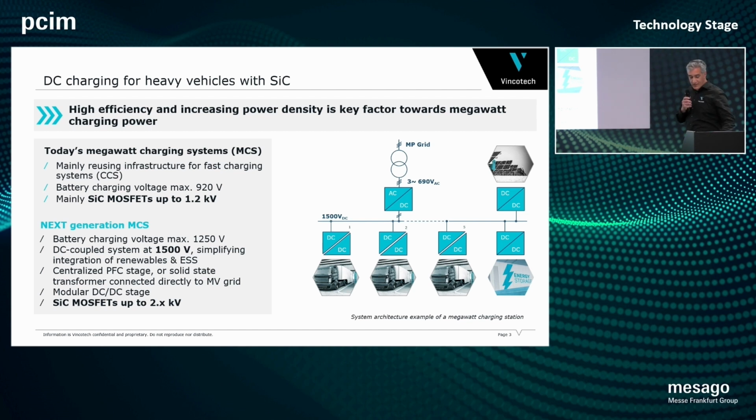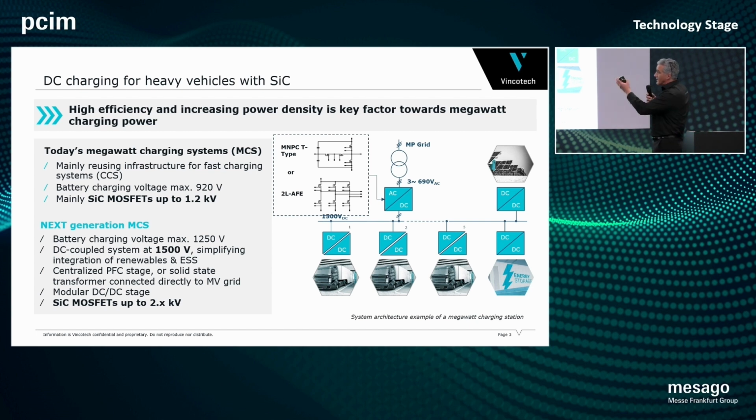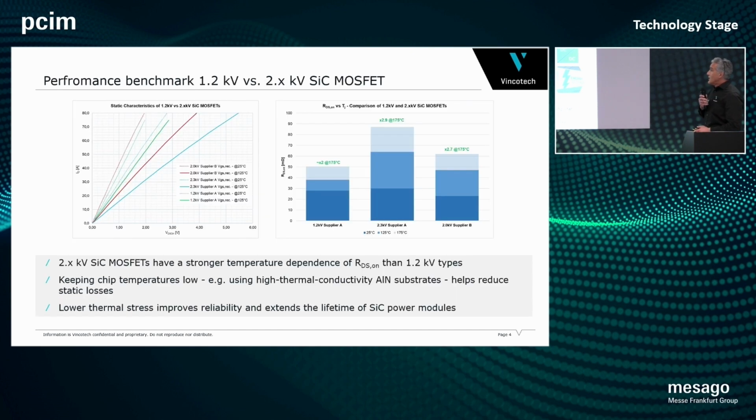Let's focus now on the next part, the performance and application benchmark that I'm going to show you. Let's focus on the AC/DC stage, and take as an example a typical two-level active front-end application, which is addressed with a half bridge. Of course, this kind of AC/DC stage can also be addressed with a three-level topology like a T-type, which you see on the top. What we see here is the performance benchmark, focusing mainly on the static losses, between a 1.2 kilovolt and a 2.x kilovolt silicon carbide MOSFET from two different suppliers.